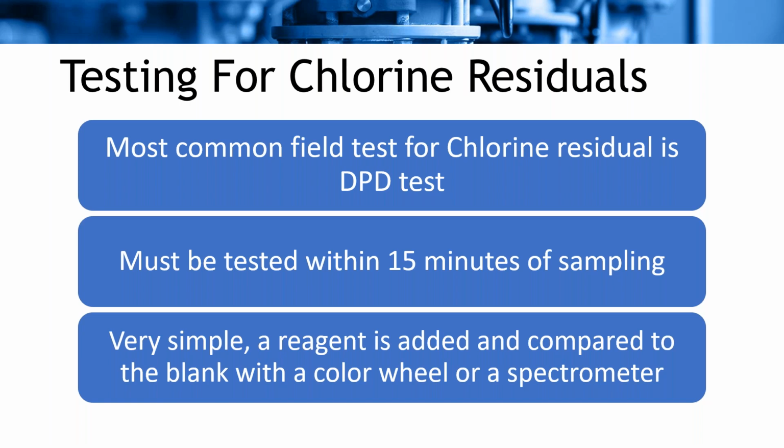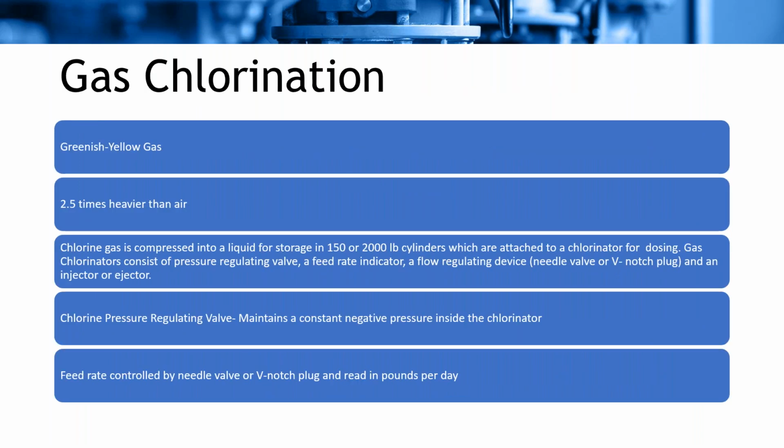So now we're going to talk about the different types and their processes. The first is gas chlorination. Chlorine gas is typically a greenish-yellowish gas. It's 2 times heavier than air. That means if it escapes anywhere or is in a room, it's going to sit at the bottom and stay there. It's not as likely to float away because it's heavier than air. It is typically compressed into a liquid form in cylinders. There are two types typically used, 150-pound and 2,000-pound cylinders, which are attached to a chlorinator for dosing.